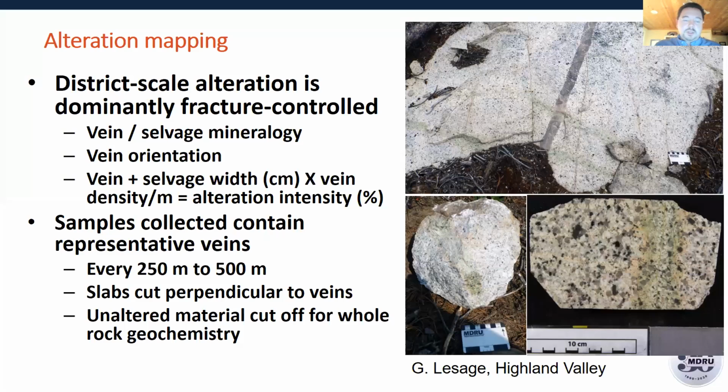But in the case of the work that we've done over the past 5 years, as part of this project that we started back in 2013, 2014, we collected a sample approximately every 250 to 500 meters and took slabs to get as much information as possible, with the assumption that when you go out into the field, you may never get back to that spot again. So you want to collect as much information as possible from a site.